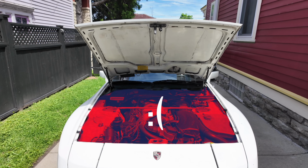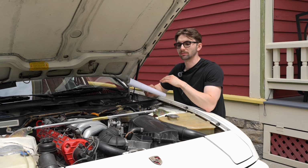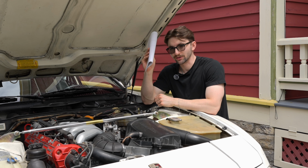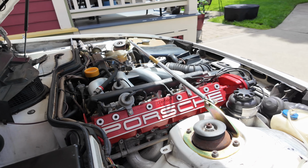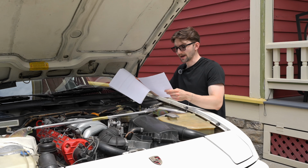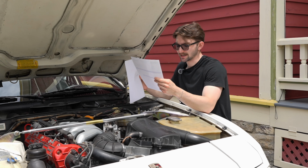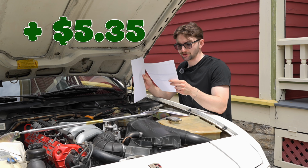Or so I thought. When I first bought the car, there was a decent bit wrong with the engine, and I spent about 2 months working on this car before I ever drove it. So right here is the first 2 months of work that I did to the car. First was an order of $27.82 for the camshaft gaskets. Then I spent $18.63 on a Bosch coolant temperature sensor. Then I spent $5.35 on a new rubber O-ring.